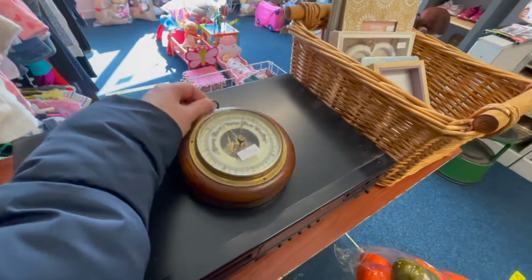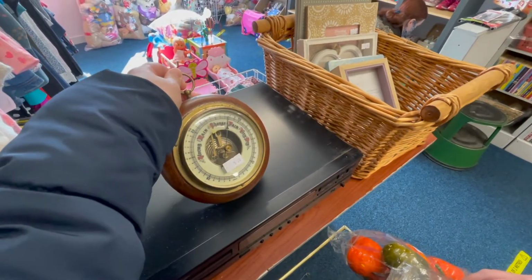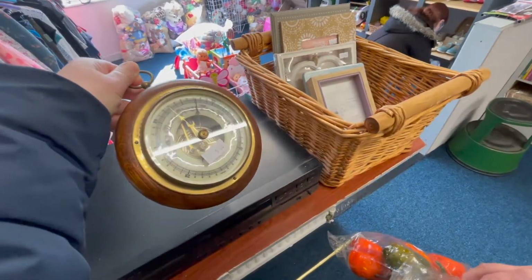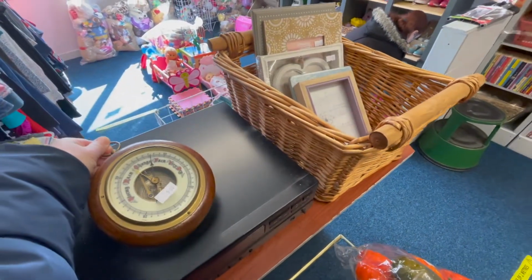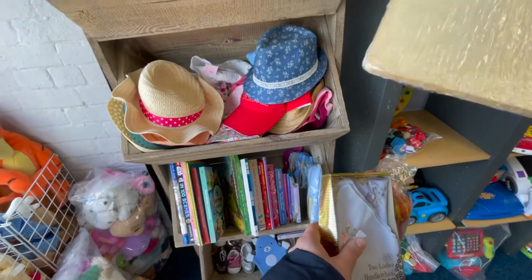And then the Lego Dimensions I left because I thought it would be too much and I don't know enough about it. Now, this barometer, I thought it looked really cool. I wanted to pick it up. The thing is, how do you know if they actually work? So I ended up leaving it there.